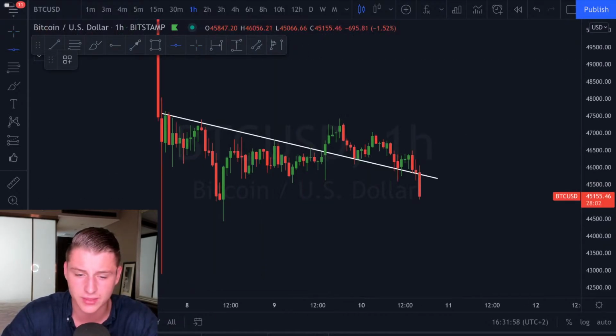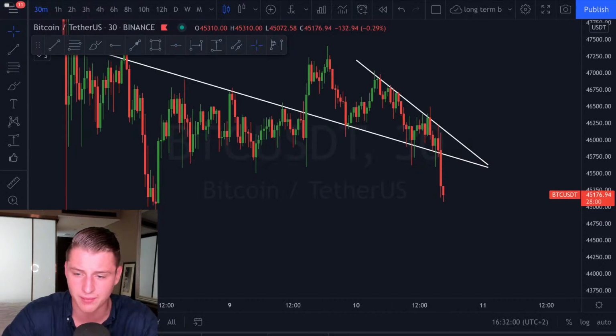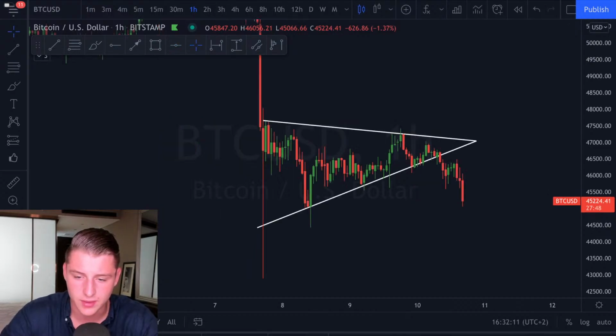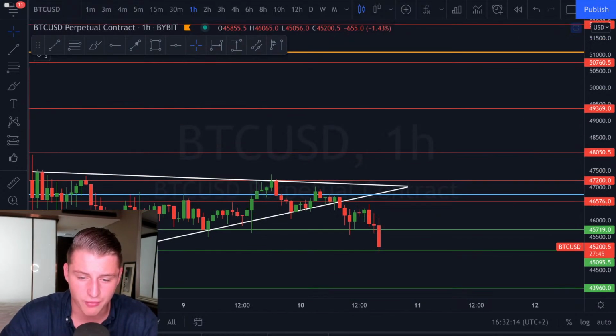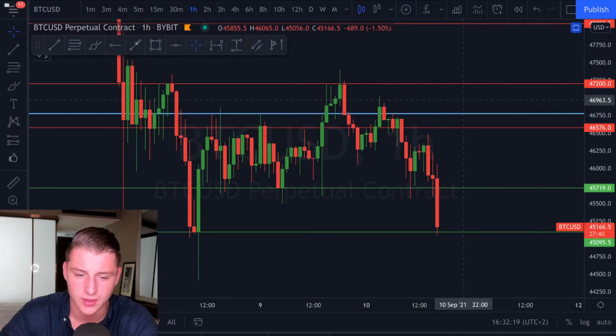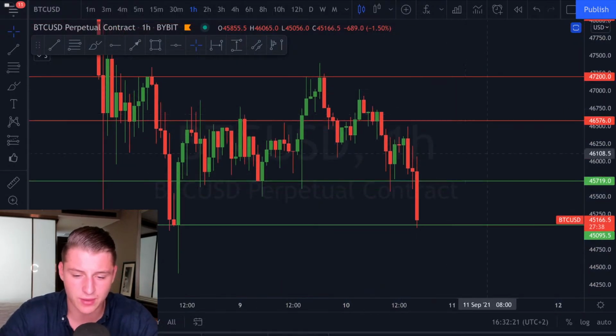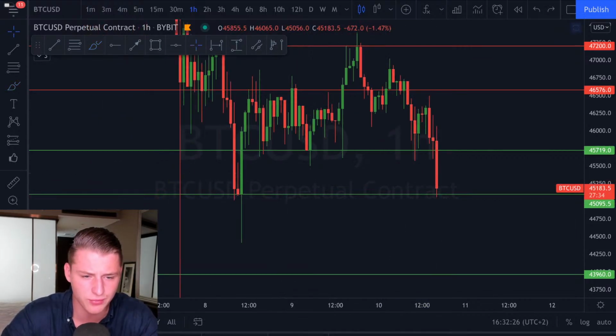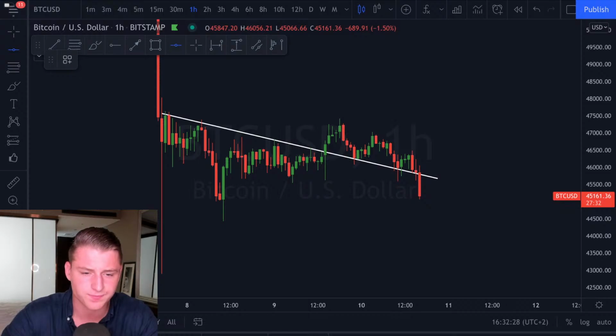Let me quickly enable some information, because I think I have my horizontal chart over here. This is my horizontal chart. Looking at it, you can see that first of all, of course, we broke down out of the symmetrical triangle. And what you can see right now as well is that we are retesting very critical support. 45 points, we even dropped off farther, so that's pretty crazy. So yeah, guys, we are retesting very critical support.